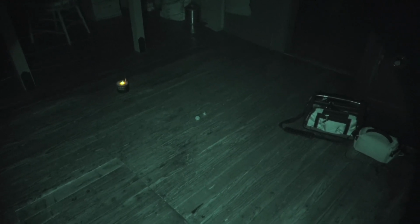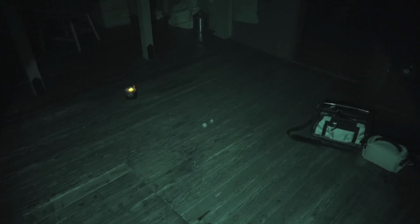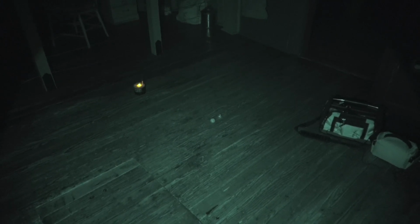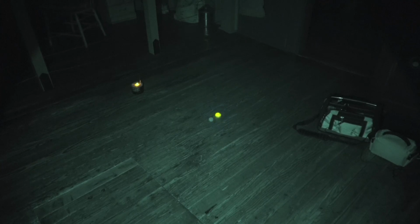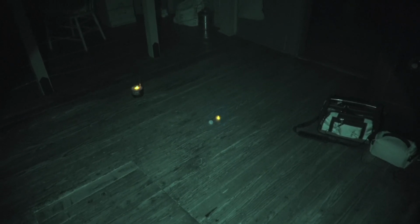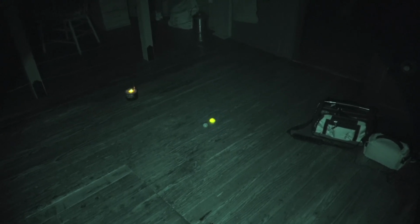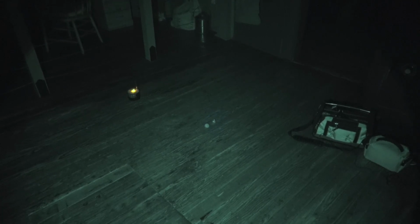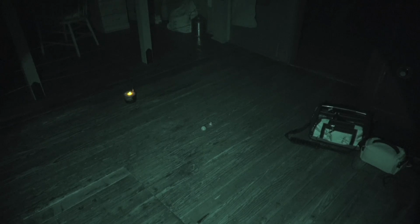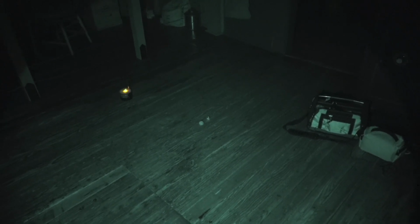All right. We got another ball for you to play with. If you hit the other ball, it'll make a little sound. The other ball has a bell in it. Can you hit that ball and make the bell ring?